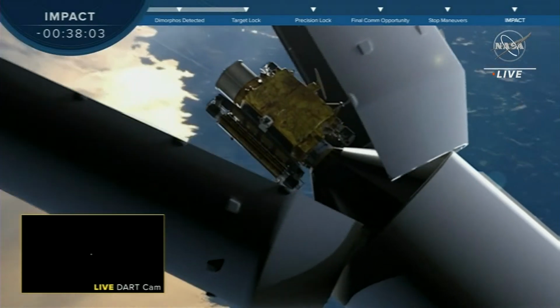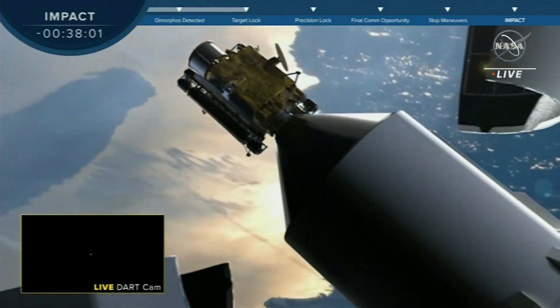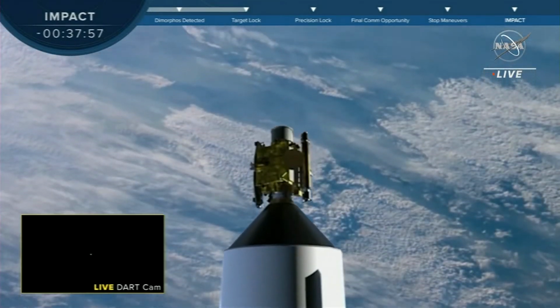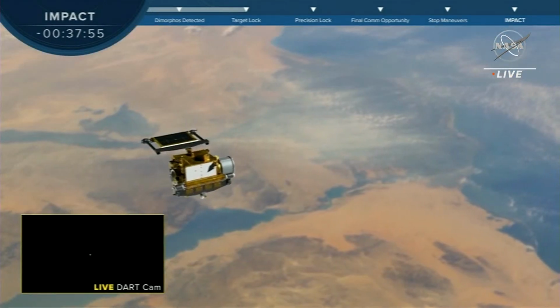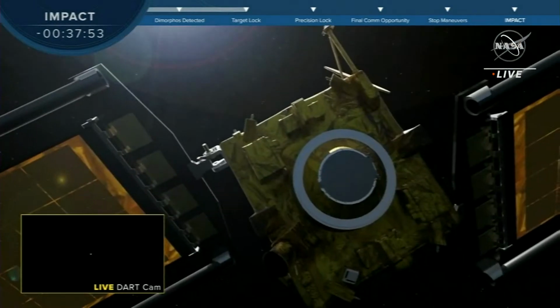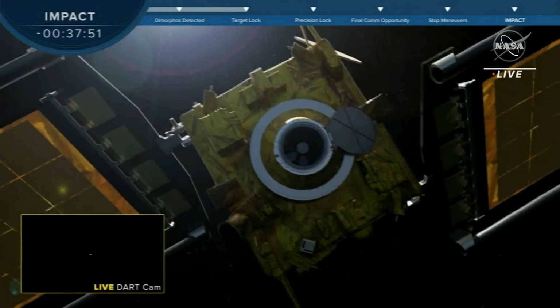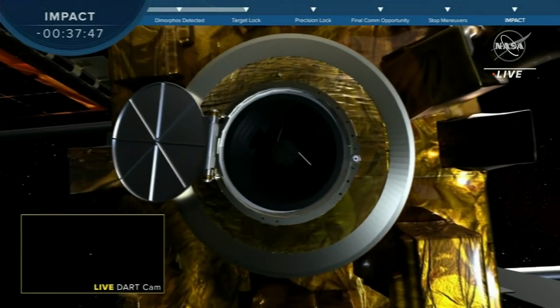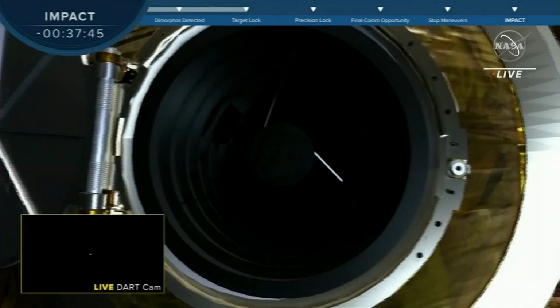There's kind of a limit on how much mass you can launch into space. You know, rockets are only so big. So our spacecraft is only the size of a golf cart. Draco is the primary instrument on the DART spacecraft. It is the camera that is going to be imaging the Dimorphos system as we approach.